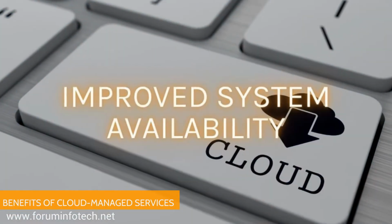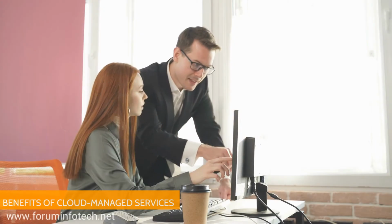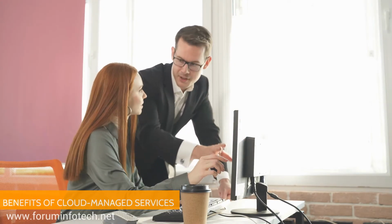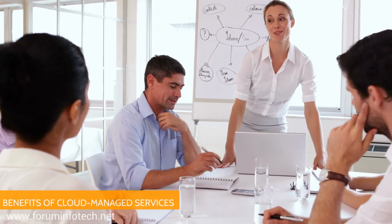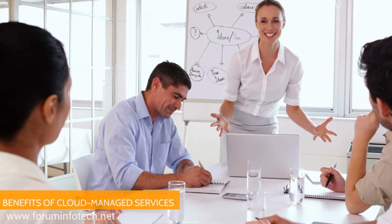Improved system availability. Service providers do the most important tasks, so you don't need to hire someone else. Managed services can process large data in very little time at an enhanced speed, which is why a lot of time and money is saved for your business. Apart from that, since everything is taken care of by the managed service providers, your core team can always focus on the more fruitful tasks, such as improving relations with your clients and bringing business to your organization.